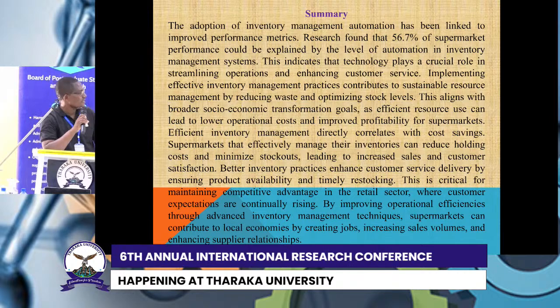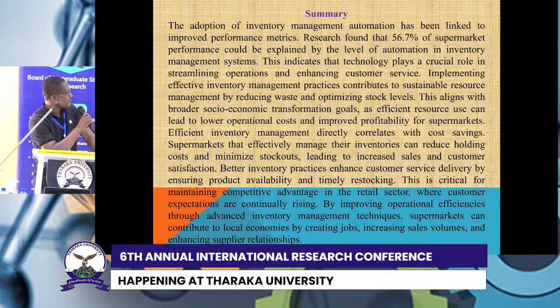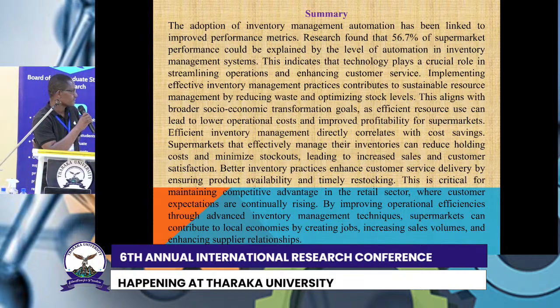Summary of the study. The adoption of inventory management automation has been linked to improved performance metrics. The research found that 56.7% of supermarket performance could be explained by the level of automation in inventory management systems. This indicates that technology plays a crucial role in streamlining operations and enhancing customer service. Implementing effective inventory management practices contributes to sustainable resource management by reducing waste and optimizing stock levels. This aligns with the broader socio-economic transformation goals, as efficient resource use can lead to lower operational cost and improved profitability for supermarkets. Efficient inventory management directly correlates with cost savings.